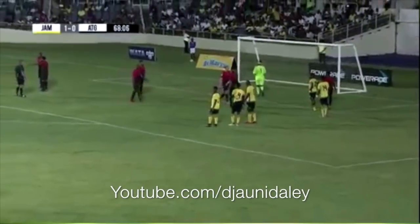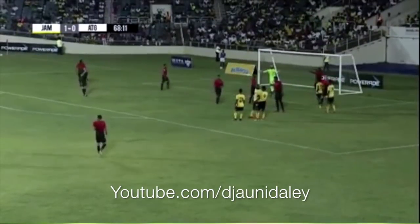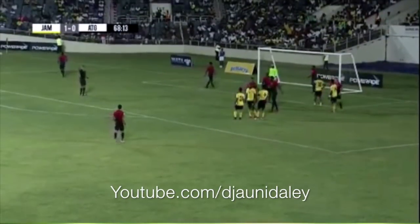We'll have a restart, and we restart with a corner, and the game was held up for about 4.5, maybe 5 minutes. So that will be added by referee John Tippy.